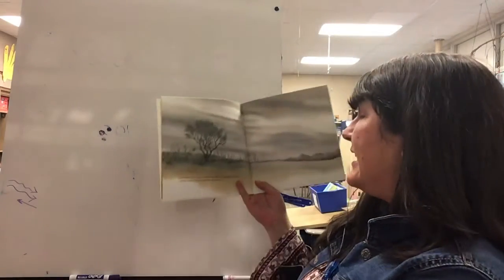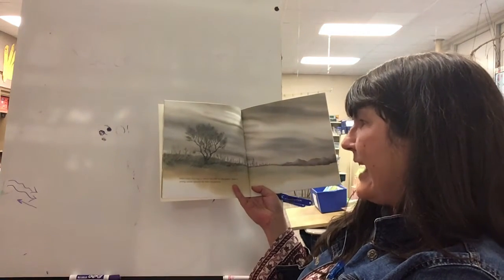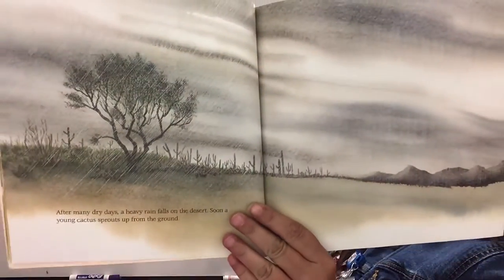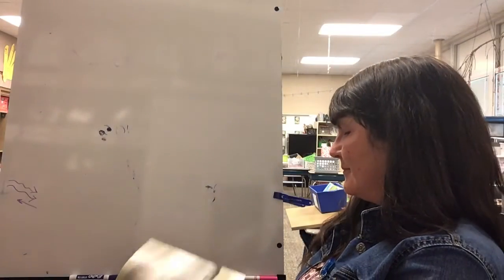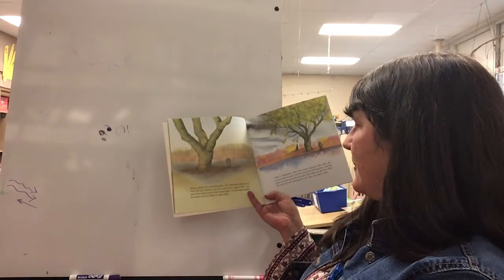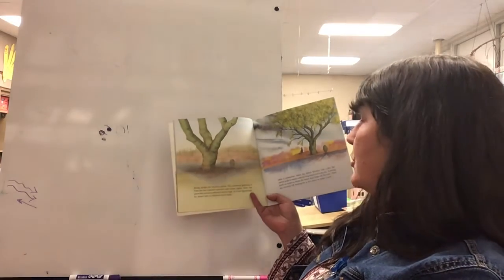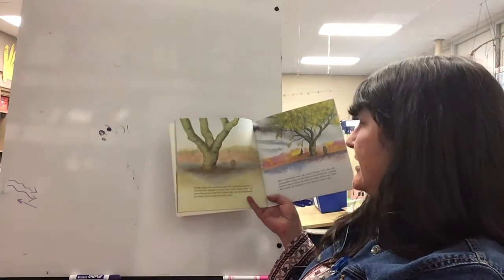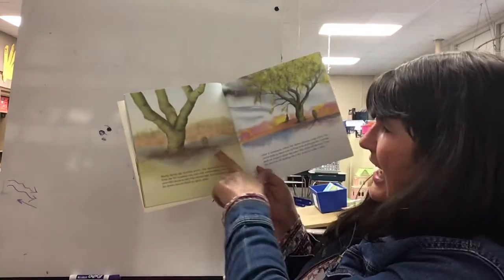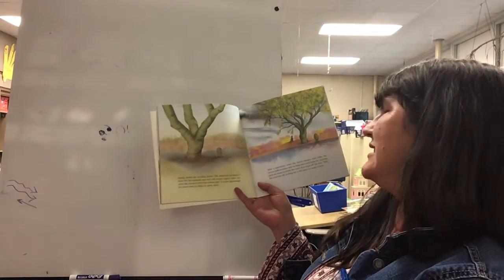After many dry days, a heavy rain falls on the desert. Soon, a young cactus sprouts up from the ground. Slowly, slowly, the seedling grows. The Palo Verde protects it from the hot summer sun and cold winter nights. After 10 years, the cactus is only 4 inches high. It is just big enough for desert ants to climb its spiny sides.